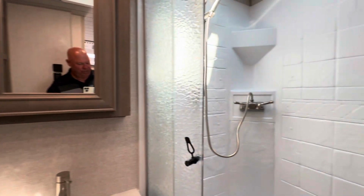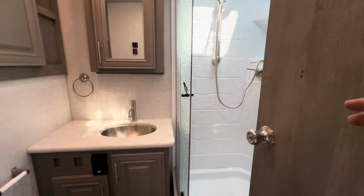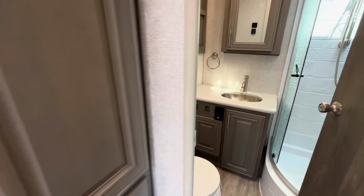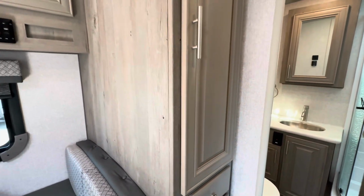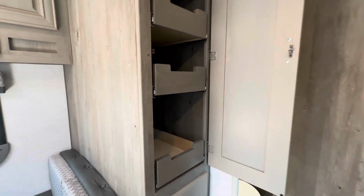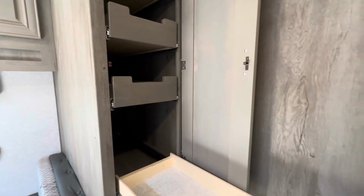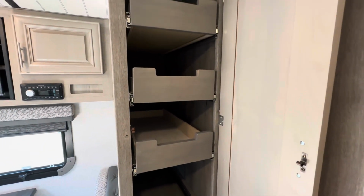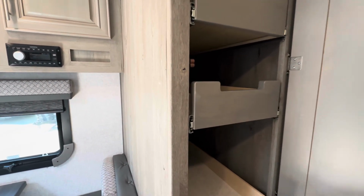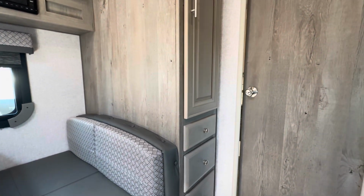I'll slide these open to give you an idea of the shower. It's a porcelain toilet in here with a foot flush as well. Now here, when I pull back, this is another storage area. Each one of these drawers slides all the way out. So when you look in there, you can see that is a ton of storage for longer times out in the backcountry.